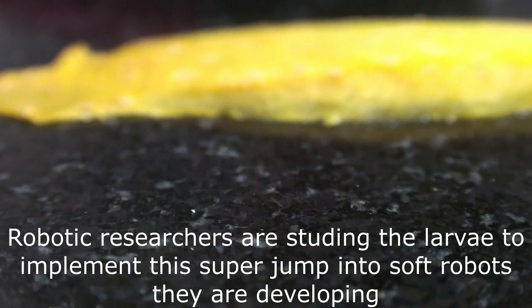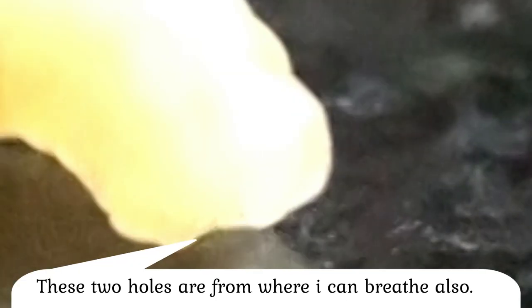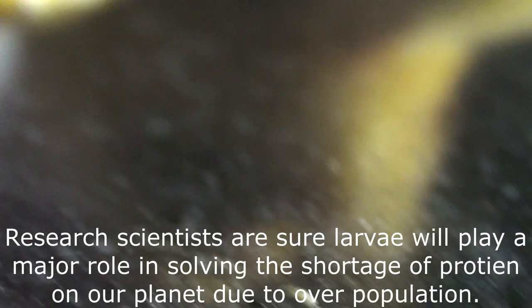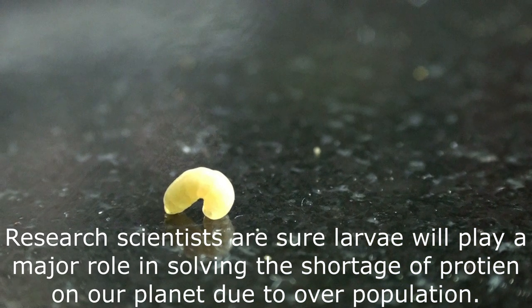Though they are small, fruit flies have many genes. Humans have 24,000 genes. And in comparison, fruit flies, which are only a couple of millimeters long, have 14,000.